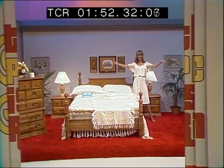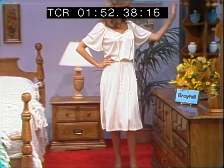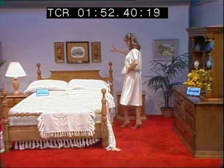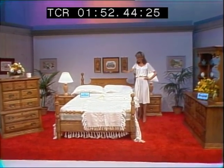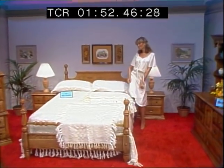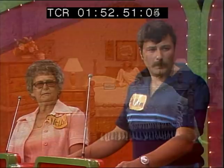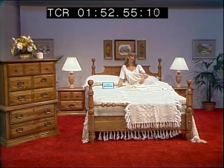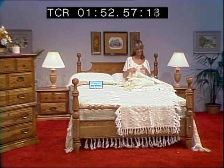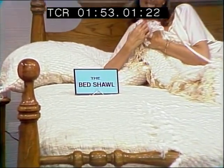A new bedroom! You can live in luxury with this magnificent casual bedroom by Broyhill. Crafted in oak solids and veneers with a natural oak finish to blend with any decor. And for the decorator's touch, this bedding ensemble. A beautifully made Irish bed cover with pillow stand, petticoat, decorative pillows, table shawl, and table round. A shawl type throw for your bed at night, fashionable cover by day, the bed shawl from Vittorio Originals.